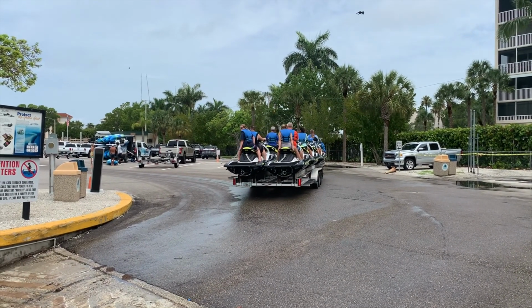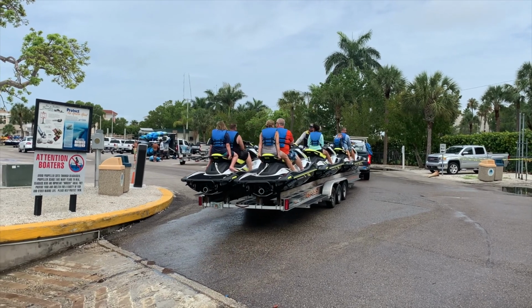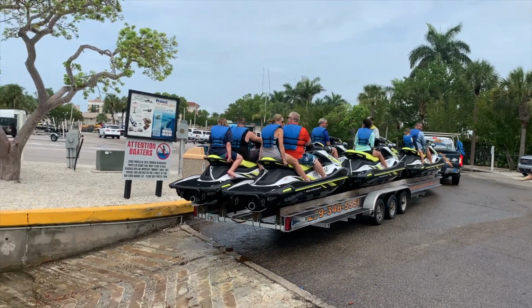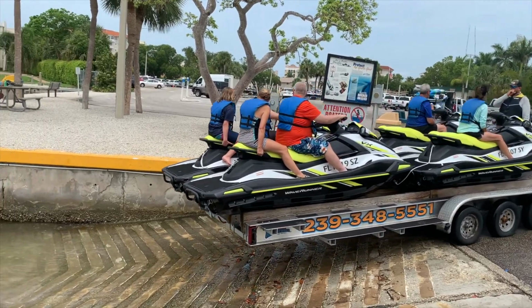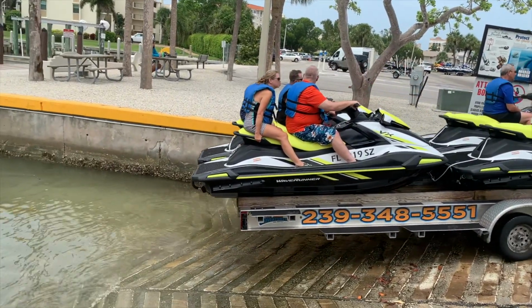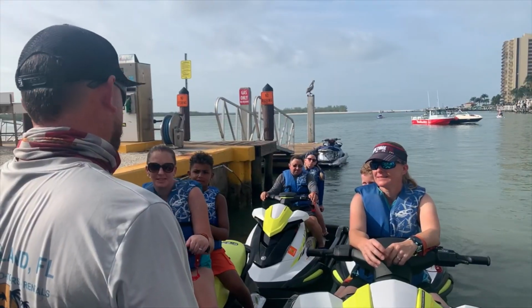This was so fun to ride on the trailer down the ramp. Felt like a Disney World ride. And it was the perfect way to get in the water without having to worry about a jet ski rocking back and forth. They handle it all, they push you out into the water, and you're ready to go.